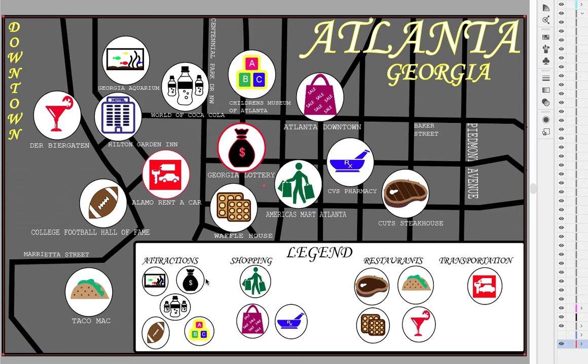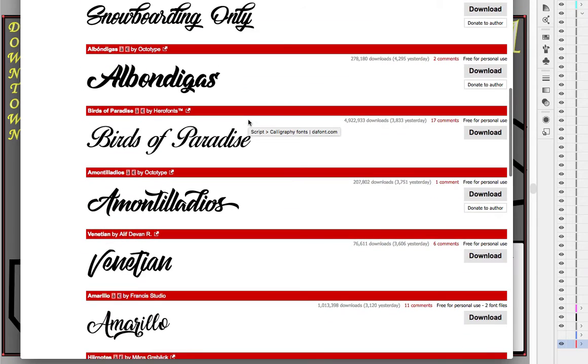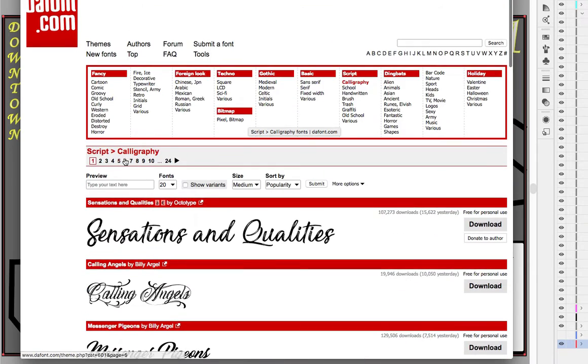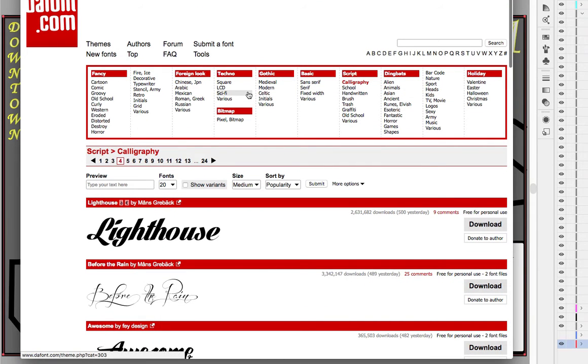I have a couple of other suggestions. You may want to go to DaFont and try to find a more unique font that isn't overused. It just adds more personality, and there are so many cool ones and they're easy to install. Let me know if you need help installing it, but there are so many cool ones. This has like 24 pages, and that's just the one thing under calligraphy.